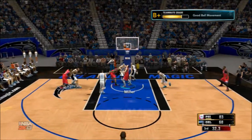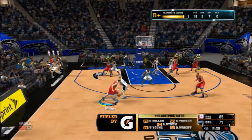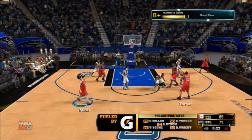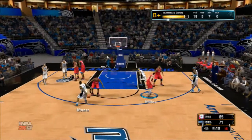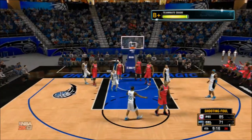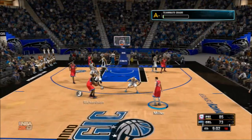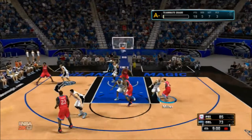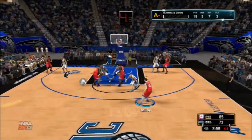Goes back up. Hedo Turkoglu with the rebound. Miller in at point guard. Young out there with Andrew Bynum. Then it's Terrell Wright. The pass to Moore. Back to Nelson. And he was fouled on the way up. 2 free throws down for him in the books. Miller kicks to Richardson. Nick Young on the wing. Back to Richardson. Kicks it to Young.